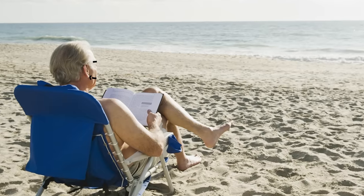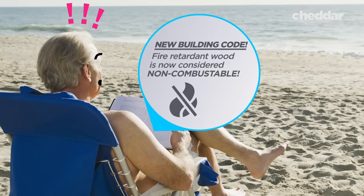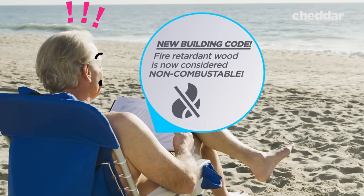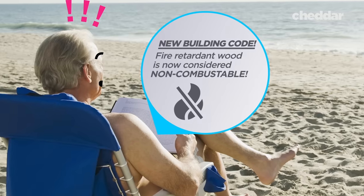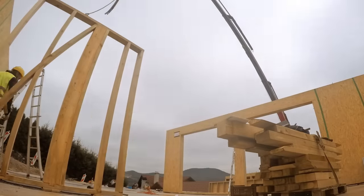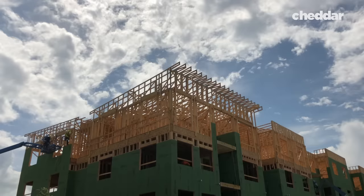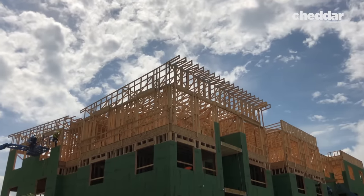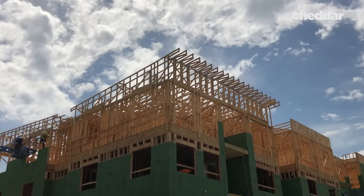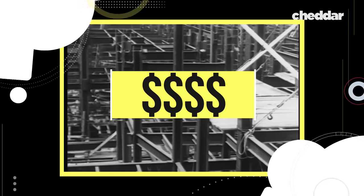His slightly questionable choice of beach reading was the latest LA building code that had been released the month before. He noticed that it had changed the classification of fire retardant treated wood to non-combustible. This was a big change. Previously, building code stated that wood-framed buildings could only be 2 stories. But a building constructed with non-combustible wood, on the other hand, was now allowed to reach 5 stories if it had a sprinkler system. Before that, only steel beams and cement pillars were viable framing options, which are expensive.